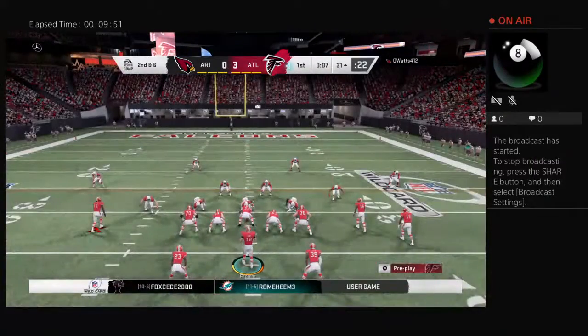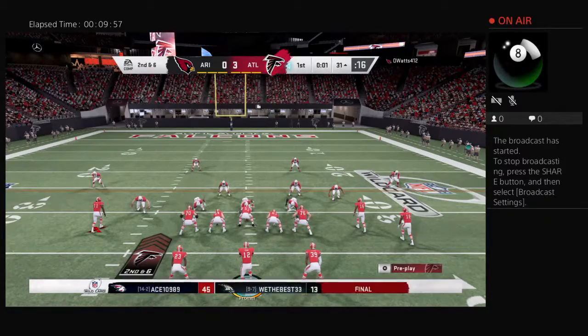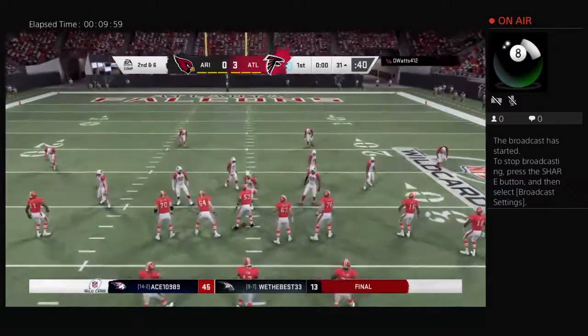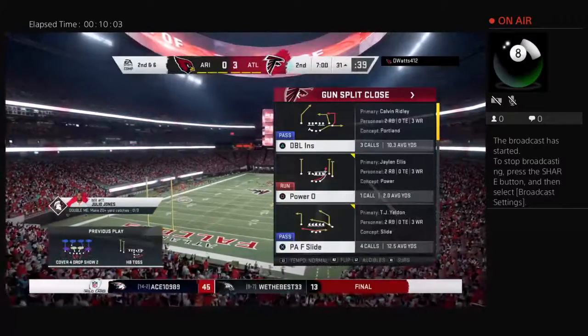Now, this will probably be the last play of the quarter. It's out of time, guys. Out of time. Let's get off the field. 3-0 after one on EA Sports.